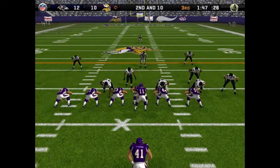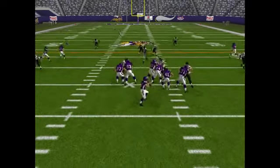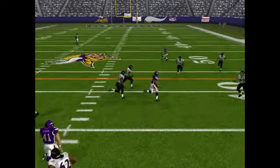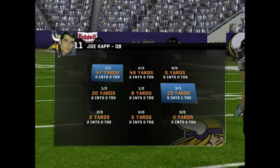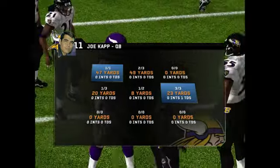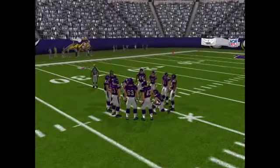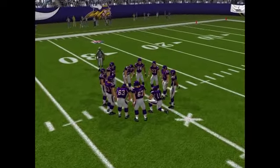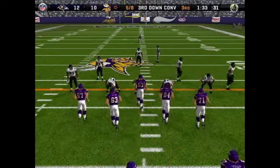Only one man back, number 11, with a man in motion. Gets rid of it. Right on target to the wide receiver. He found a soft spot in the coverage, John. The receiver did a great job reading the coverage. He found a hole in the zone, and the quarterback found him in that hole with the pass. Ball on their own 41. Ball on the 41-yard line.